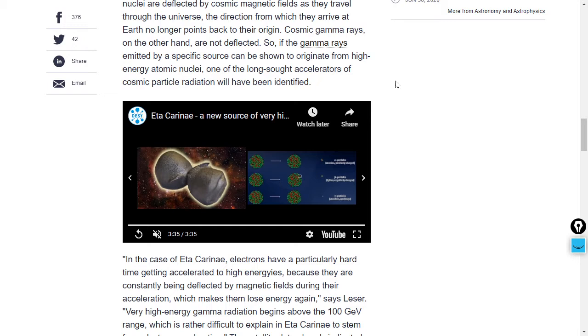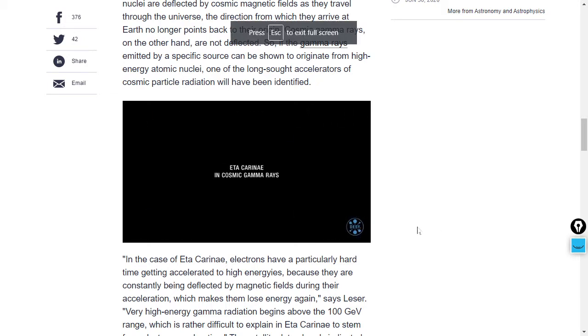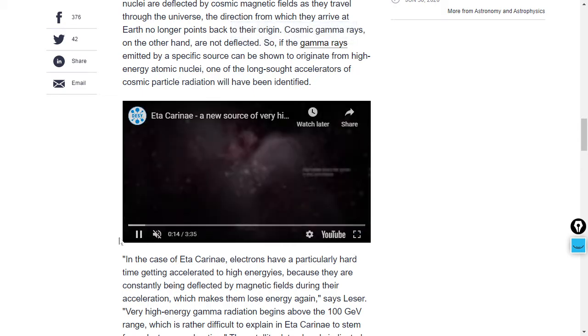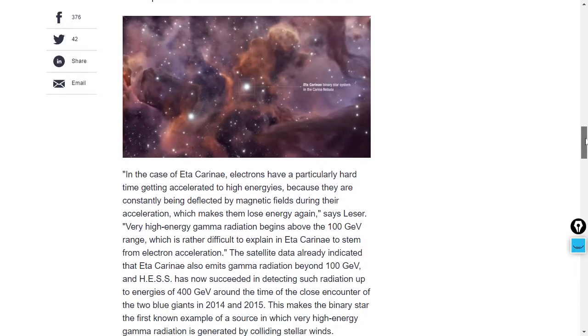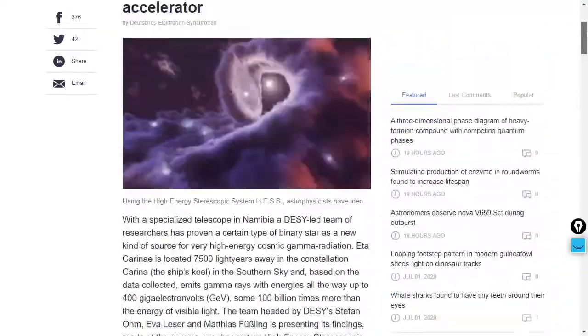And it's an interesting system, let's just say. Here's a little animation. And I guess we can't full screen it, but whatever. Here's a little zoom in. Some of the largest stars that exist. I thought there was a different animation here, but anyway.